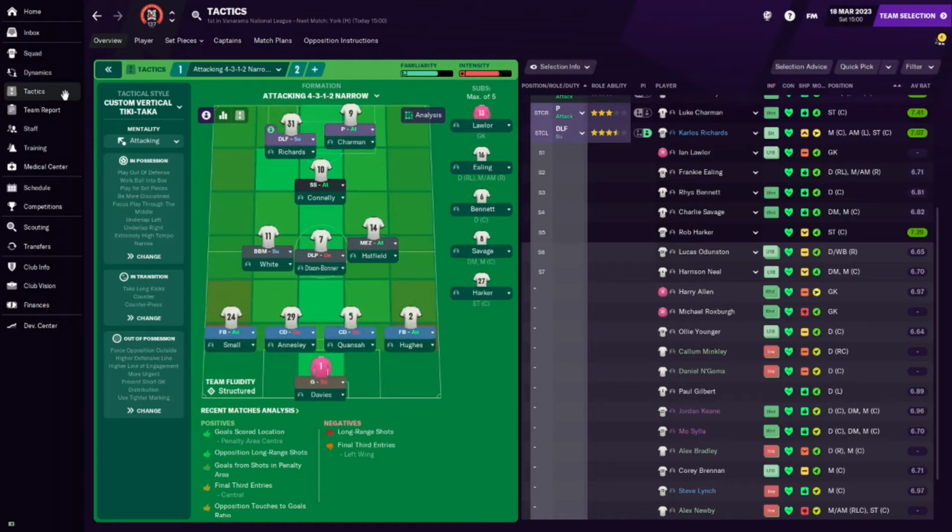But yeah, let's go ahead and take a look at the tactic that we're going to be putting out there against York. We're going to be sticking with this 4-3-1-2 with only one change from last game. We're putting Hatfield on instead of Savage and switching around our midfield trio just a little bit. Back four, Small, Annesley, Kwanzaa, and Hughes ahead of Davies, who's in goal. White, Dixon, Bonner, and Hatfield. Midfield, Connolly, Richards, and Charman in the attack.